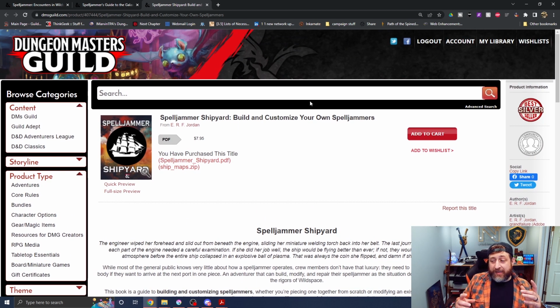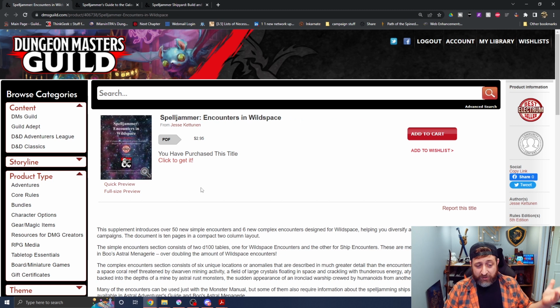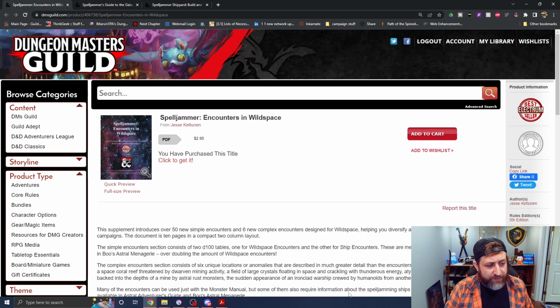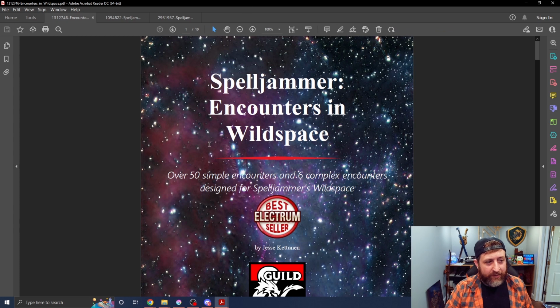Spelljammer Shipyard is basically build your own spelljamming ships, something I wish we had from WotC, and I really appreciate that. Spelljammer Encounters in Wildspace is pretty much what it says, a whole series of random encounter tables for you to run in your Spelljammer campaign. And Spelljammer's Guide to the Galaxy has a little bit of everything: races, subclasses, magic items, spells, a whole bunch of other stuff. So let's go ahead and dive into Spelljammer Encounters in Wildspace.